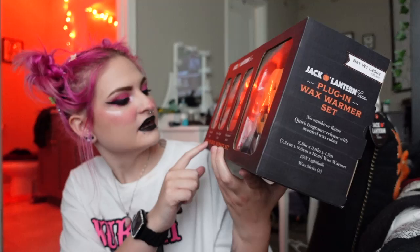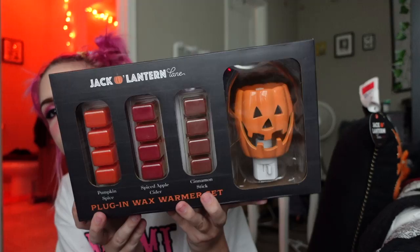I have not smelled them yet to see if they smell good, but I have tons of wax that I have bought from small businesses that I would use anyway. So I just think it's so cute. I already have a big pumpkin wax warmer and this would match perfectly.